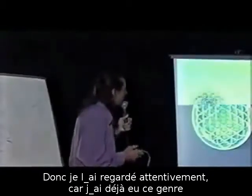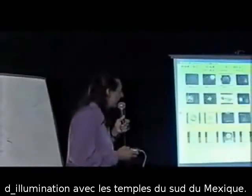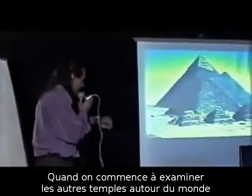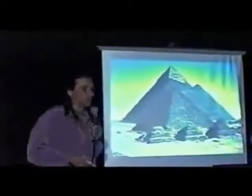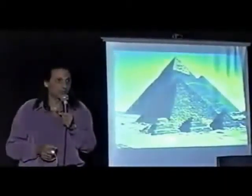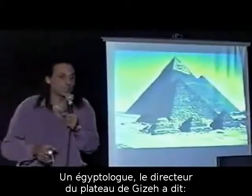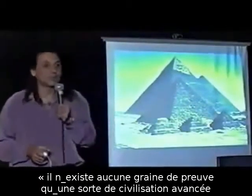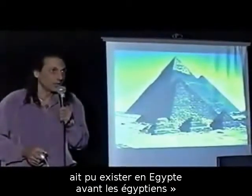So I was looking at it carefully because you know how I had this kind of illumination on the temple in Mexico? Well, when you start examining other temples around the world, you realize that these other temples have a lot in common. That is, they're all very, very difficult to explain, with vine ropes, copper tools, no pulley, and so on. One Egyptologist, the director of the Giza Plateau, said, "There is not one grain of evidence of any advanced civilization ever having been in Egypt prior to the Egyptians."